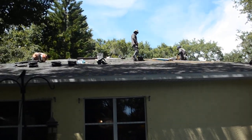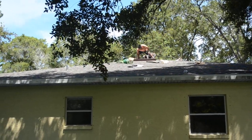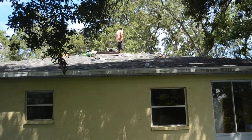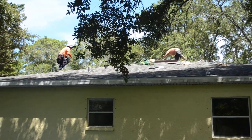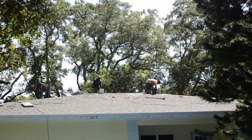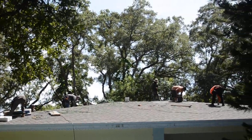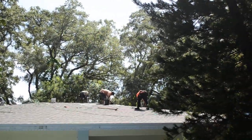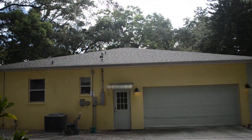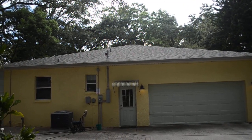I'll be home early tonight. It's almost 4:30 for them, I think. Oh yeah, west side pretty much done. They are almost done. Amazing. One day roof. Wow. Yep, north side done. Looks like they just got some work on the east side and some buttoning up and cleaning up to do. Wow. Done in one day. I mean, it's not even 5 o'clock and it's done.